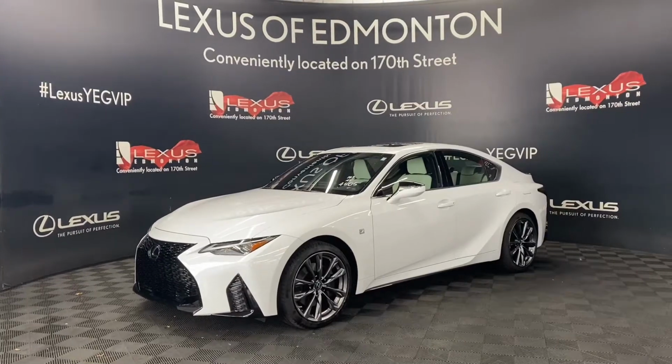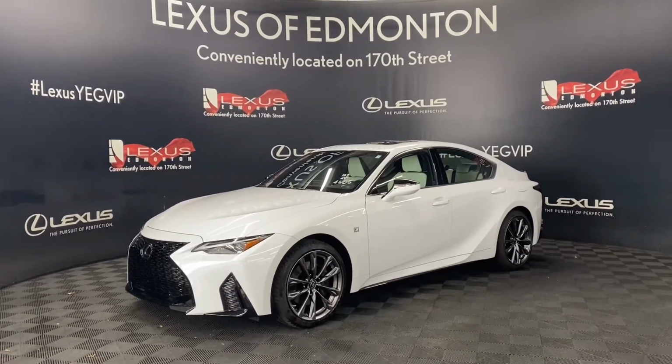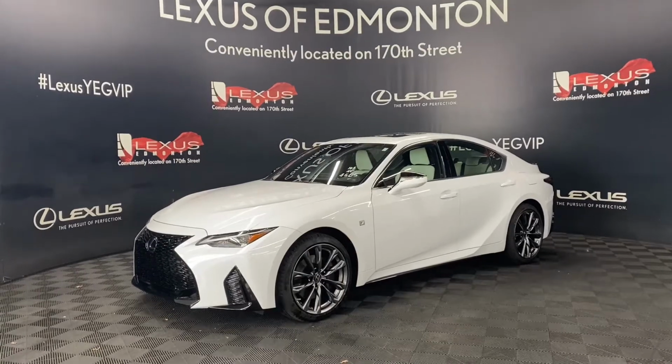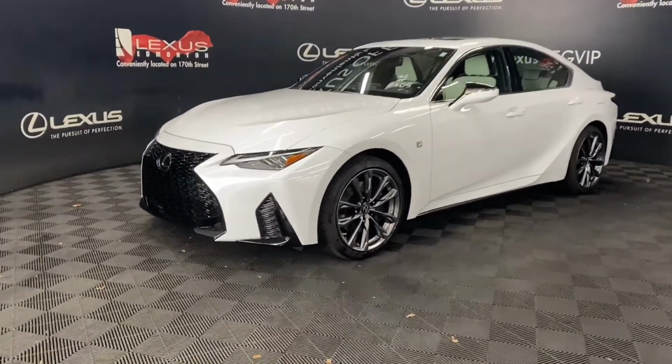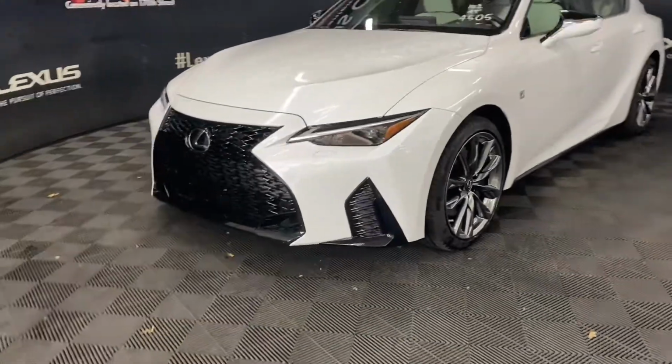Welcome to Lexus of Edmonton, located off 111th Ave and 170th Street. Today we are looking at a 2022 Lexus IS300 F Sport Series 2 in the color Ultra White.